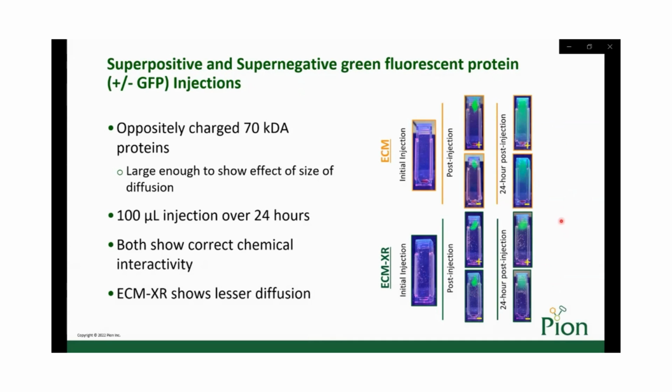Where we can see the largest difference between the two prototypes was that the ECM XR did not need full diffusion of the entire ECM cartridge, where only, I would say, the top half of the cartridge is probably utilized for the diffusion and pharmacokinetic behavior. Whereas in the ECM, we can see diffusion throughout the entire cartridge of this positive GFP molecule. This is in support of the mechanical characteristics that we saw before, where the ECM XR has a stiffer architecture as compared to the ECM, which would therefore allow less diffusion through the cartridge.